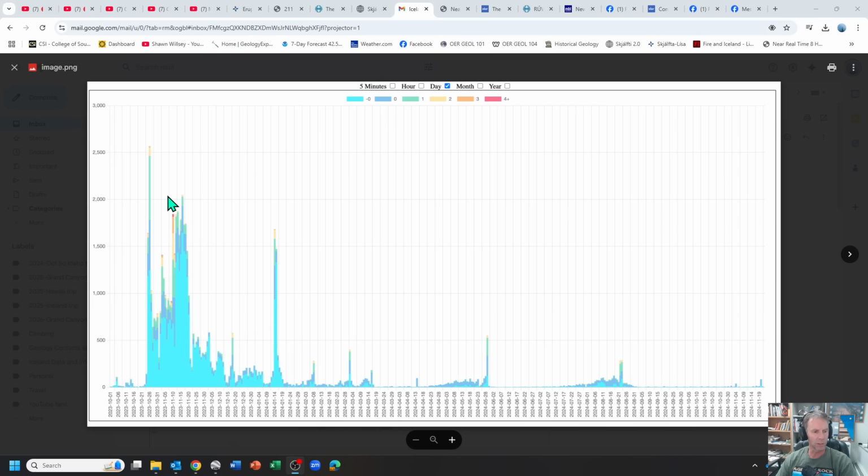So you can see all these earthquakes coming in late October and early November of last year. That was actually the magma breaking through rock, creating space for itself, forming the dike, this primary conduit that led to all the eruptions. And then the earthquakes die down, with a few spikes in here.